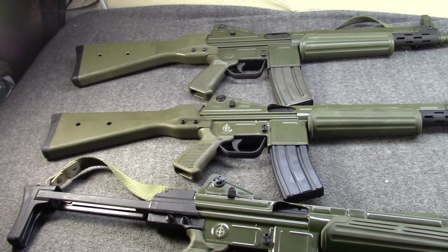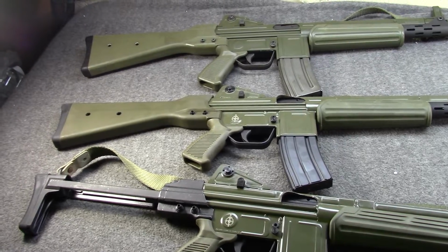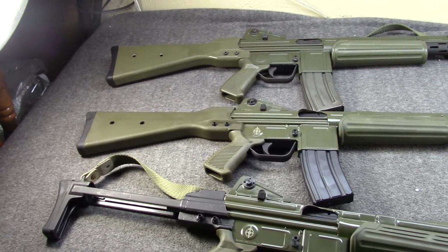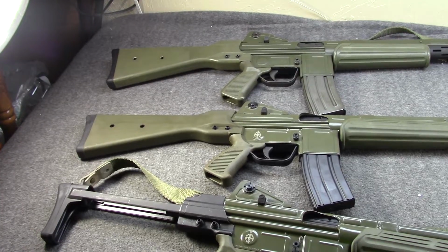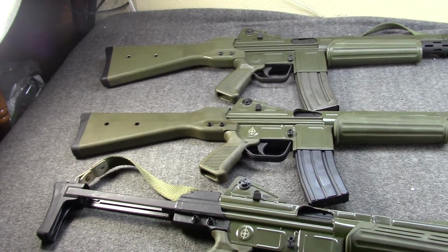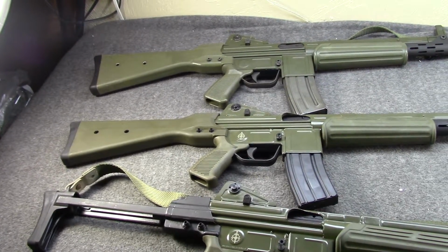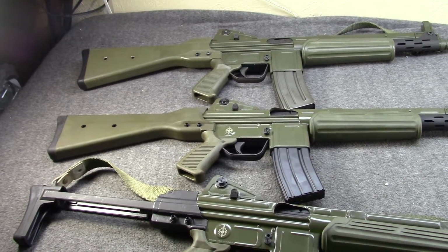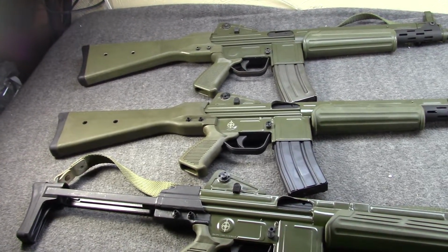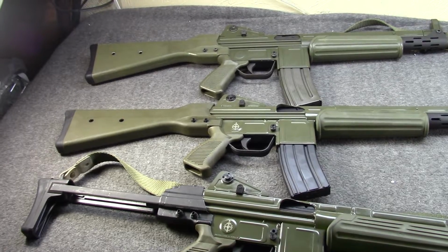HK, in their roller blowback series, did, of course, the G3, which was based on the CETME Model B, 7.62 NATO, 7.62 by 51. HK never really did a 5.56 for Germany. They did, of course, offer the HK33. This is primarily for export. It was used by a few nations, for example, Malaysia, but were relatively small contracts, although the U.S. did try out a licensed production version done by Harrington and Richardson as the T223 in Vietnam, but it never went anywhere.